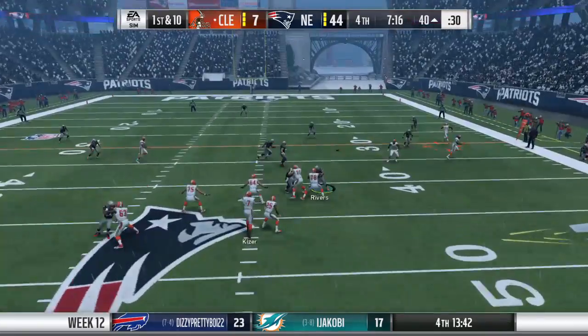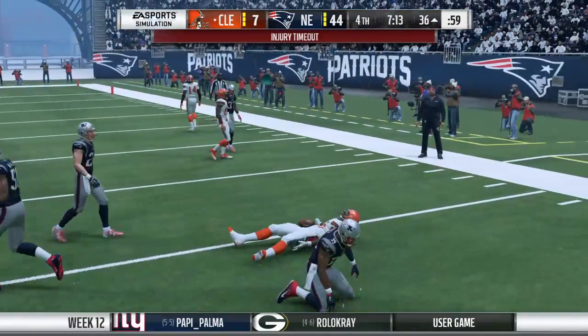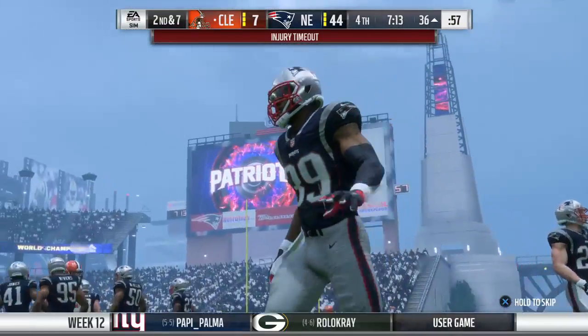A 1st down throw for Kaiser. To the right side and complete to Njoku. And here he'll be brought down a little shy of the 35 at the 36.